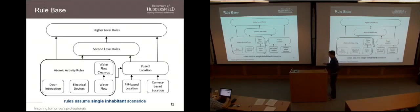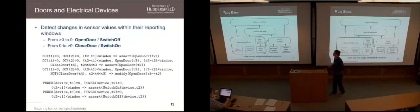The important limitation here is that we assume that there is only one user at home at any given time. And this is one of the topics for future work, to lift this limitation.